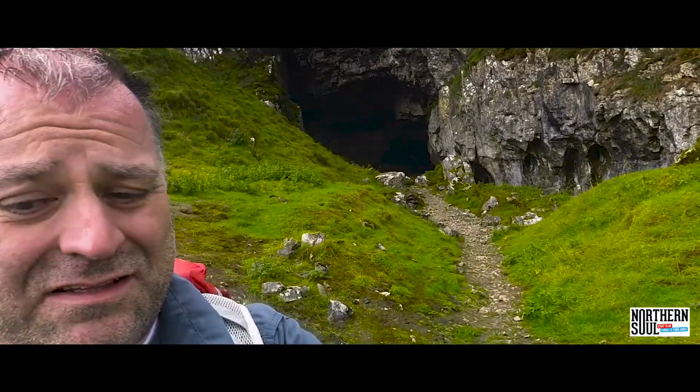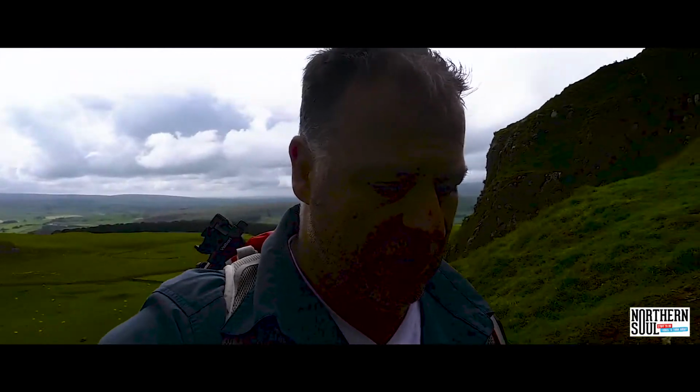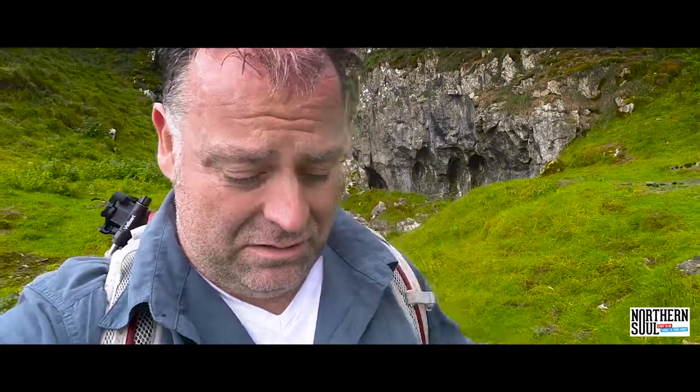Here we are at Victoria Cave. Called Victoria Cave because it was discovered in the 1830s. It was a story of a few men and a dog. They were out walking up this valley, as you can see behind me, and a chap called Michael Horner had his dog with him, and his dog ran off, and it ran down a foxhole, and it didn't come back out.